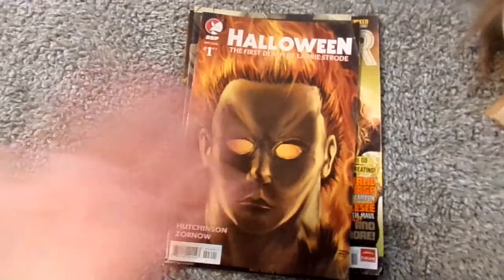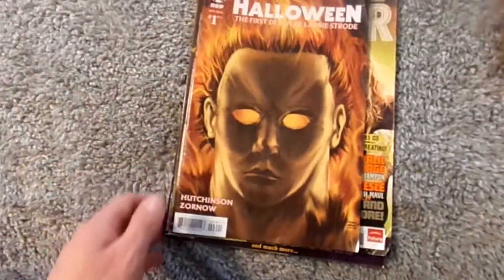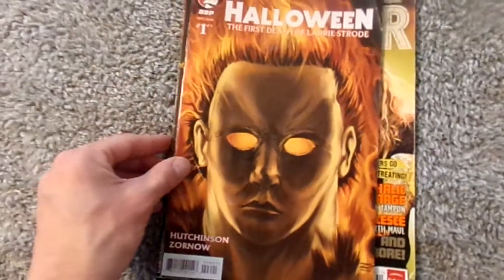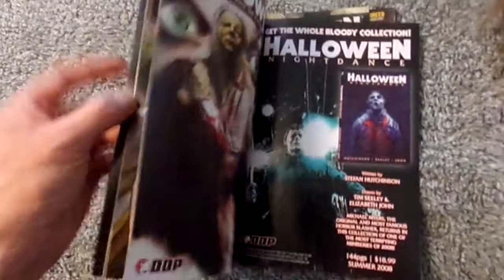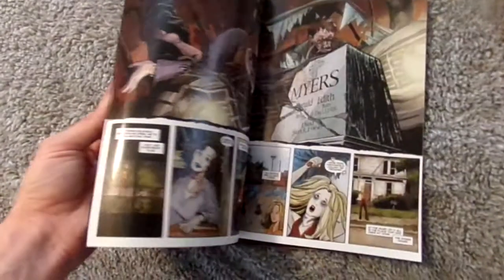So there we go. Now we're going to move on to some comic books and a couple magazines. Now, I'm not a big comic book collector, but since they were related to Halloween, I knew I had to get these. I got these from a local comic book store that is no longer around. This first one is The First Death of Laurie Strode. This is issue number 1 of 3. And these just have so much great artwork, and yeah, really like these. I would have liked to have gotten more of these, but, you know.